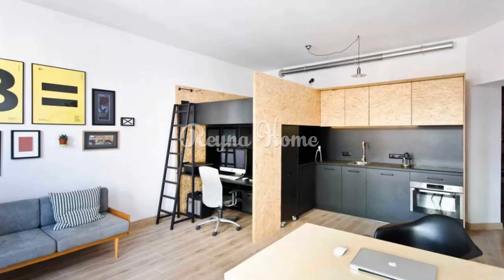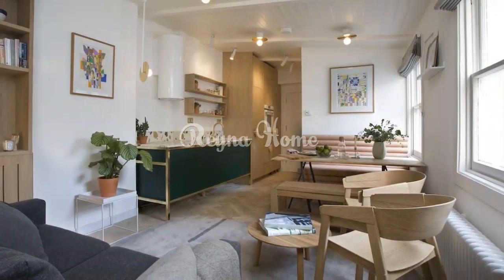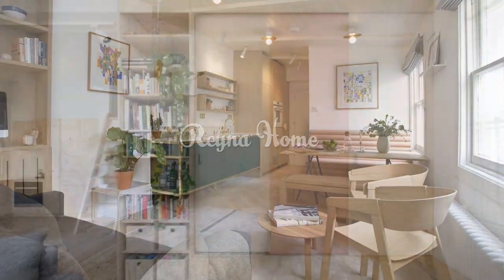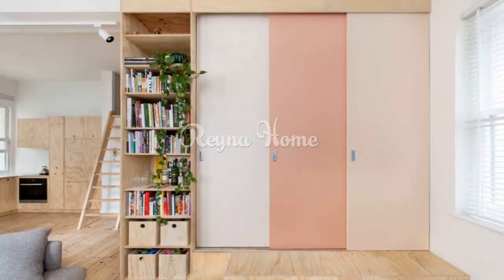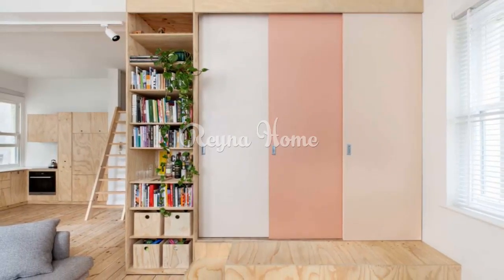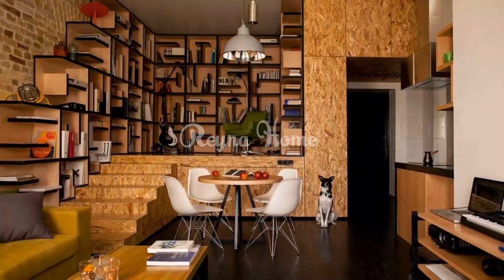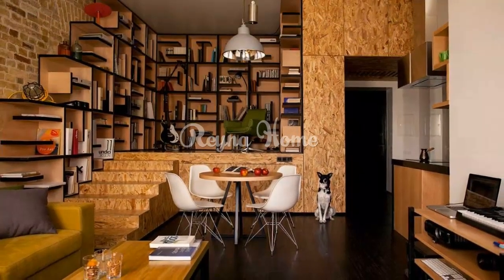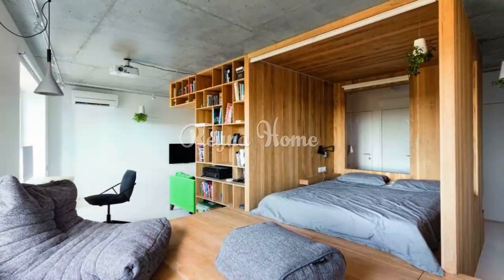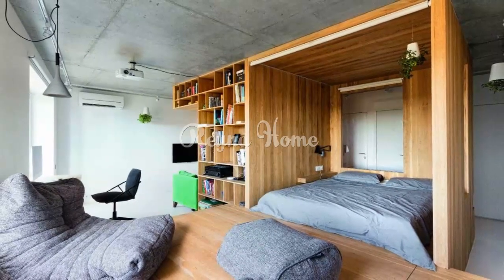8. Smart technology integration. Incorporate technology to enhance the functionality of your small apartment. Smart lighting. Install smart lighting systems that can be controlled through apps or voice assistants. Space-saving appliances. Choose compact, energy-efficient appliances to maximize kitchen space. Smart storage solutions. Use storage solutions that incorporate technology, such as automated shelving or hidden compartments.